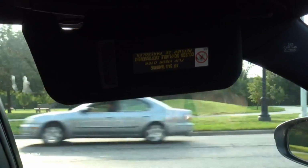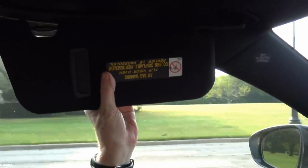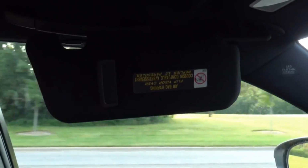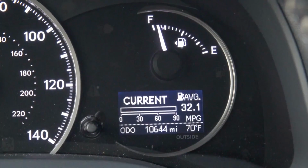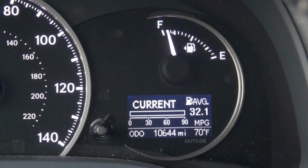I have to say that this is one of the most useless visors we've seen in any car. This is as far as you can get it to extend, so you're still getting a whole bunch of sun back here. Thank you very much, Lexus. As you can see, we're getting reasonable but not phenomenal gas mileage of 32.1 miles per gallon.